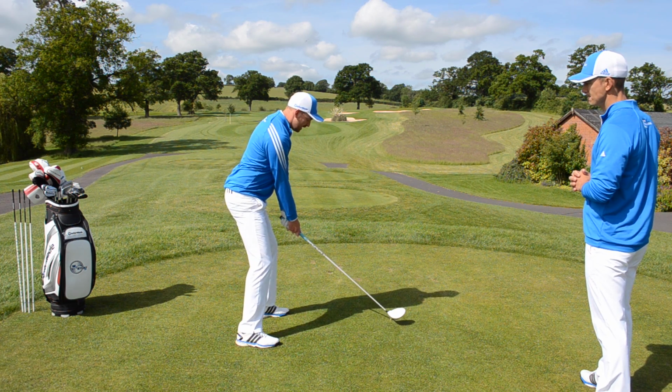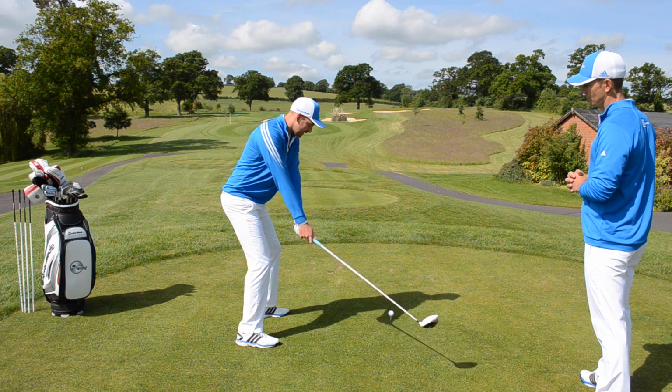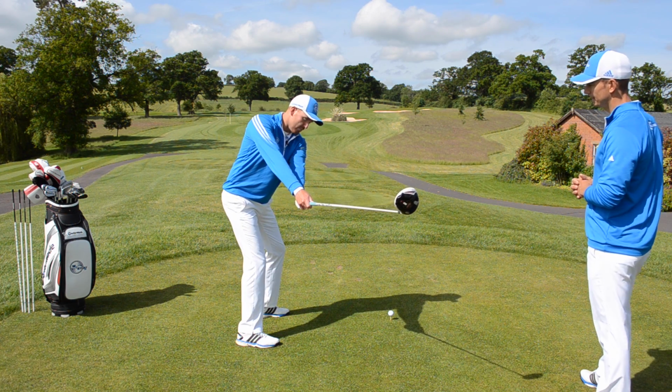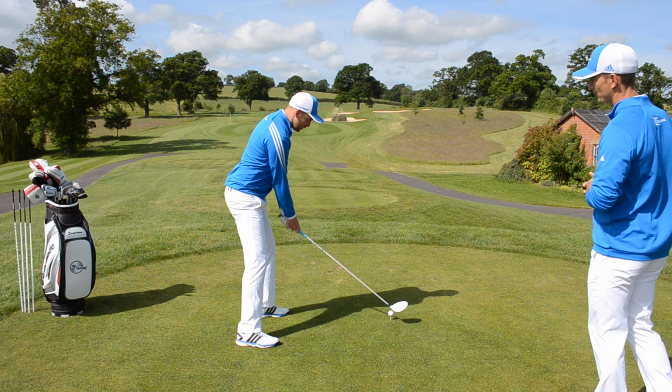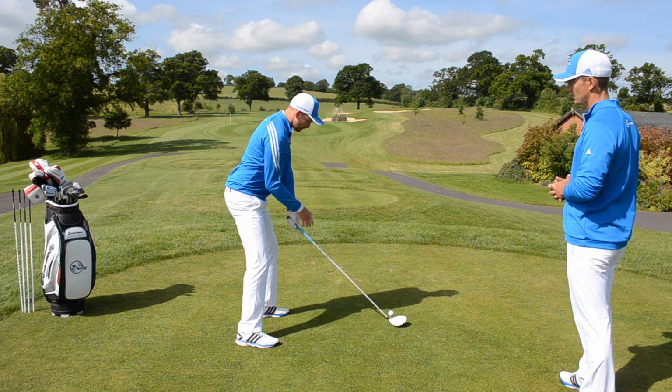But the biggest problem people have when they work at this and get this feeling is they often get the club head outside the hands by moving their arms away from their body. Now you'll see that when George and Wes did this, they did not move their arms away from their body.